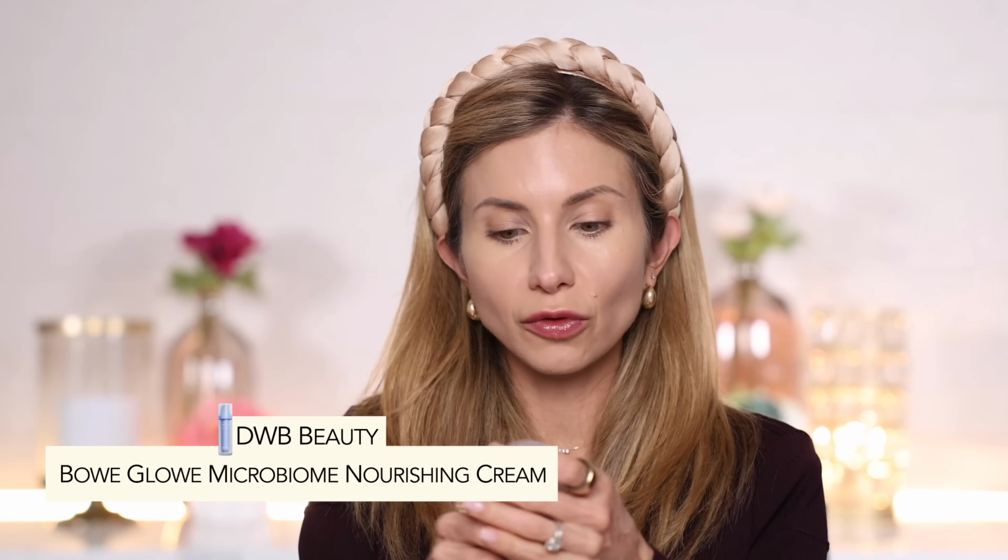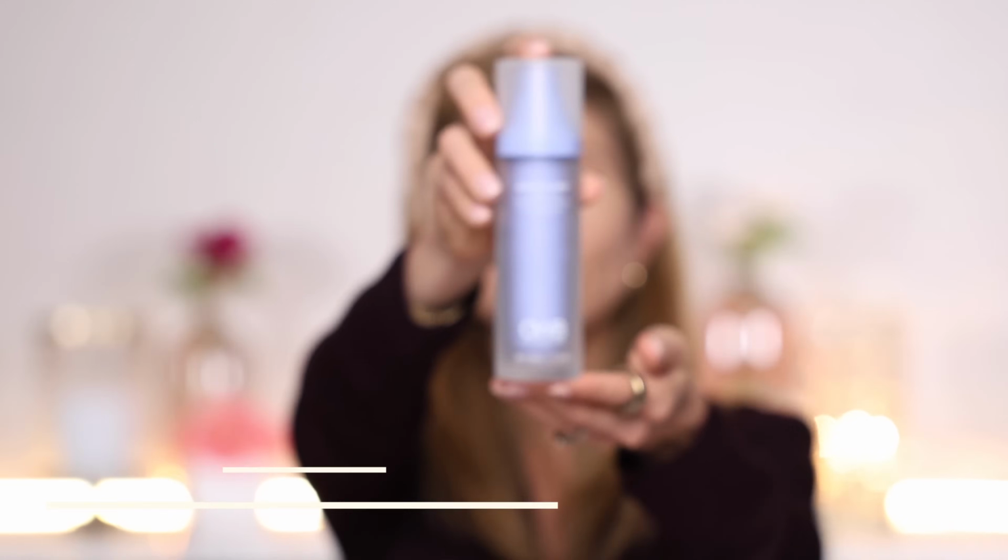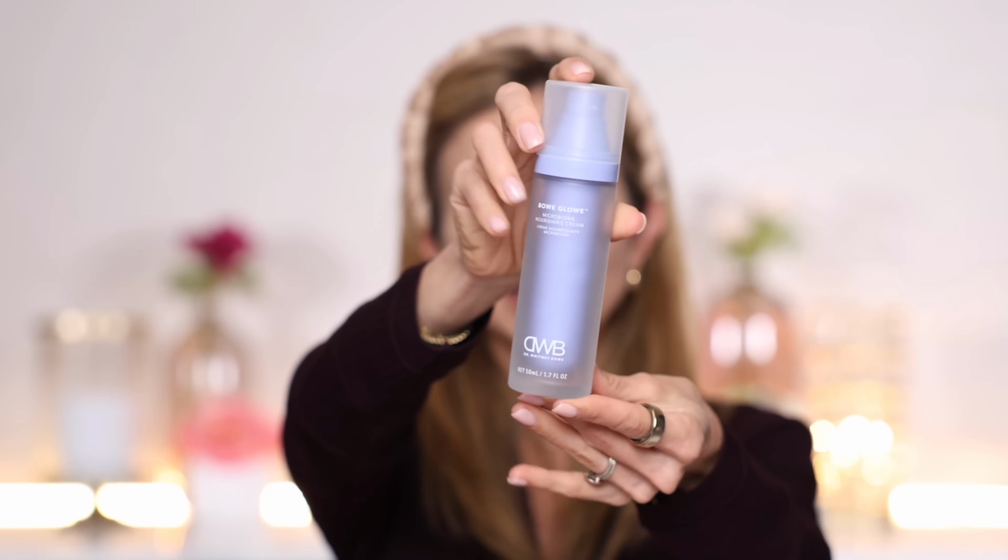Also, her Glow Moisturizer. This is a beautiful formula. I'm gonna show you guys. First of all, can we just talk about the packaging? Look at this beautiful frosted bottle. It's stunning, but the best part, you guys, is that when you go to replenish this, it's sustainable: you can just buy the refill. I love that. Really a lot of thought went into not only the formulas, but the packaging and the creation of this brand.